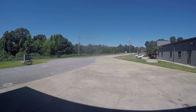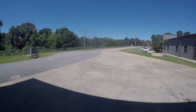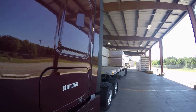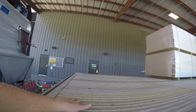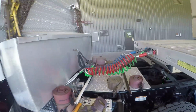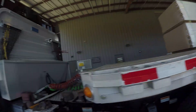You see they've got one of those rolling stairs. I can use that to climb up on top. But actually this load, no taller than it is, I can probably just jump up there. As long as there's a little bit of space here in the front, I can just hop up there and roll my tarps out. But you can see I've got my straps out here. I've got edge protectors sitting on top of my tarp boxes. So I've got some of my stuff out, ready.